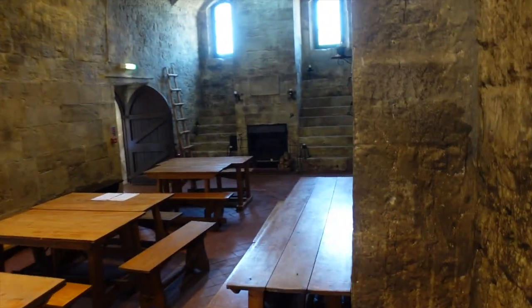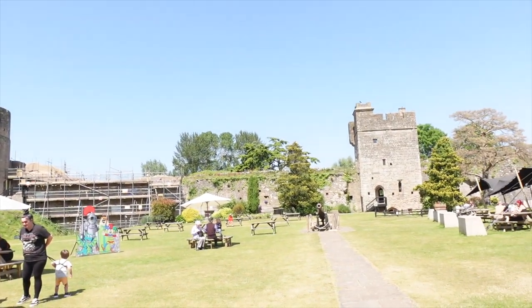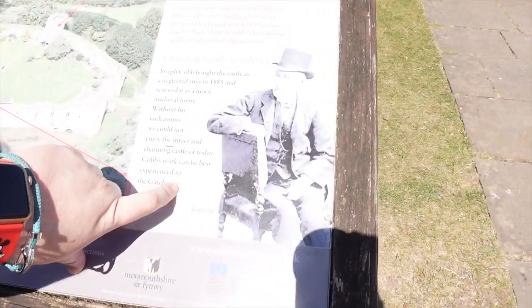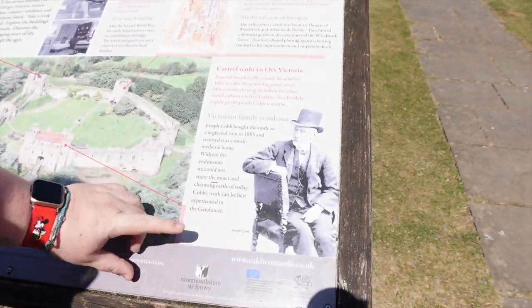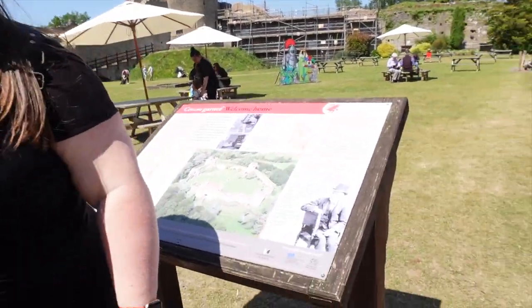Okay, exploring. Excuse the shades, it's very sunny. This castle has housed people for 800 years or so. During the Second World War, they turned the keep and the tower into apartment blocks to solve the housing problem, which is super cool. It was restored by Joseph Cobb in 1885, and if it wasn't for him, we wouldn't be able to see the castle looking so beautiful. He's an awesome dude.